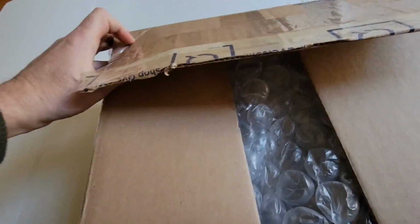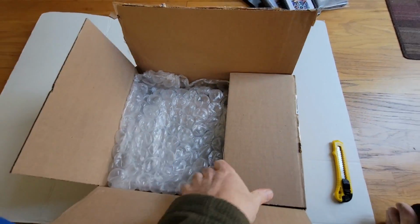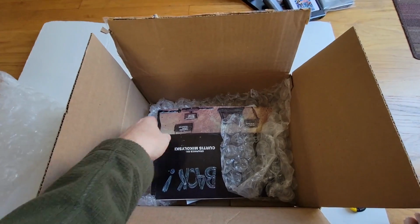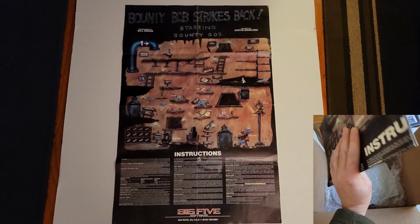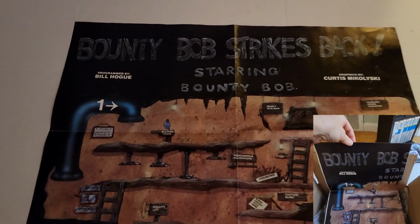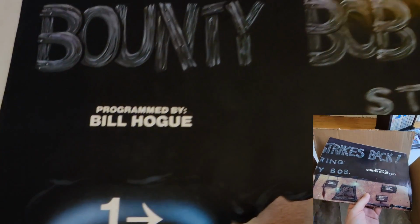Ladies and gentlemen, may I present to you, hopefully, oh my God, I can't even believe I'm holding it. Bounty Bob Strikes Back map.